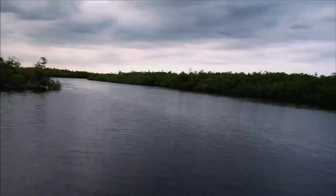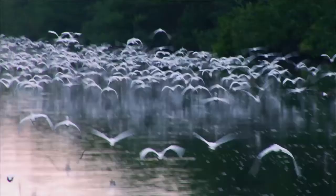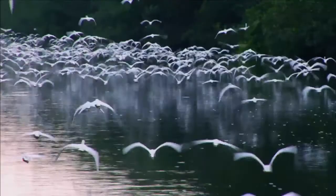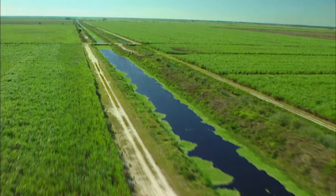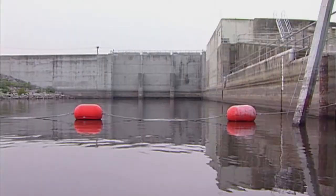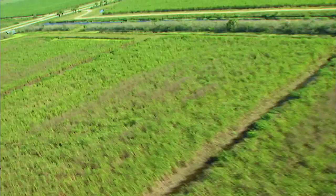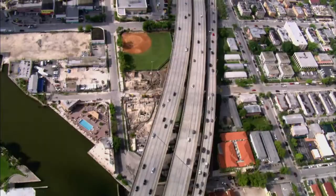Recognized as a wetland of international importance, the Everglades ecosystem is a unique place. There's a huge abundance of life here. It's one of those wilderness places that are few and far between on the planet now, but it's also a place that's affected a lot by humans. Over the course of the 20th century, humans have greatly changed the way water flows across the Everglades. Canals and dikes were built to provide flood control and deliver fresh water to agricultural operations and South Florida's ever-growing human population.